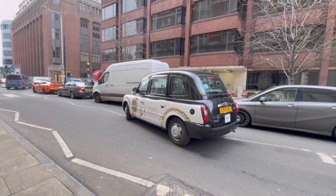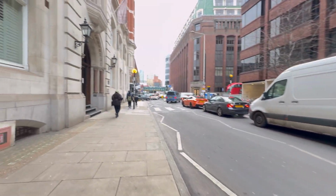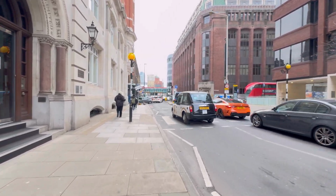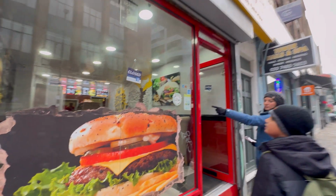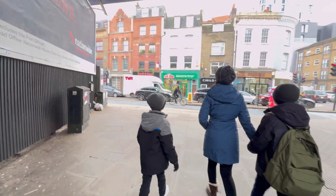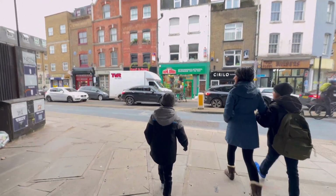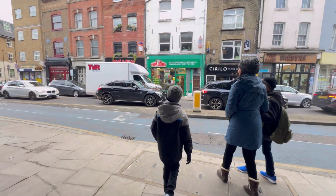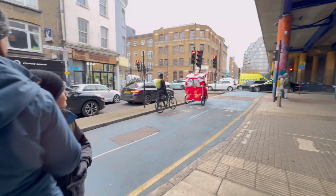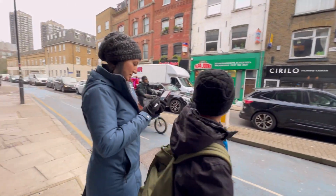Came across another classic London taxi. It's just so iconic. There it goes. Burgers, kebabs. Yeah, halal is everywhere here. Alia and I were joking, there's a restaurant behind that truck called Beef and Buns. We just saw another restaurant called Fast Food, so we were semi-joking that it seems like they're running out of names. Saw the British rickshaw over there. Yeah, which direction are we heading to next? There.